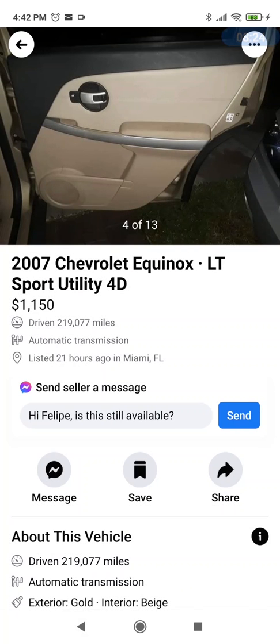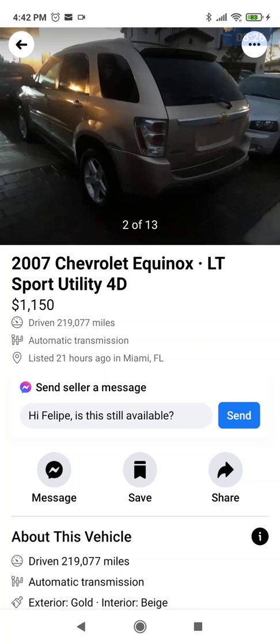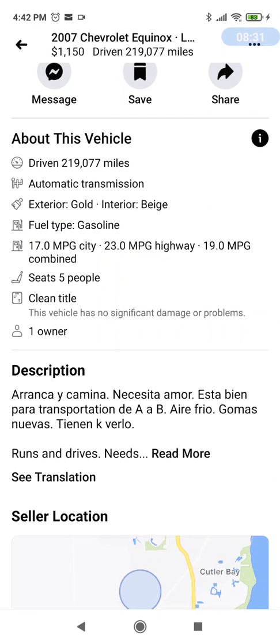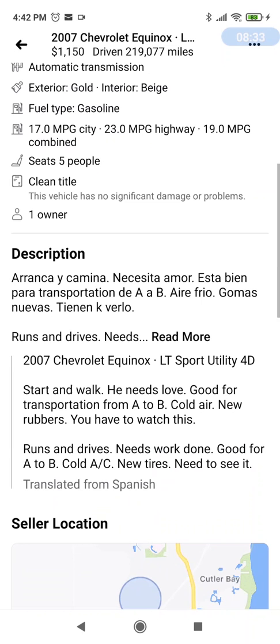All right. Looks pretty straight in the body, I guess. Let's see what the description says. Let's jump right to the English. My God. All right. 2007 Chevrolet Equinox LT Sport Utility 4-door, starts and runs. Runs and drives. He needs love. She. Inanimate objects are she. Good for transportation from A to B. Cold air, new rubbers. You have to watch this. Runs and drives, needs work done. Good for A to B. Cold air, you see.